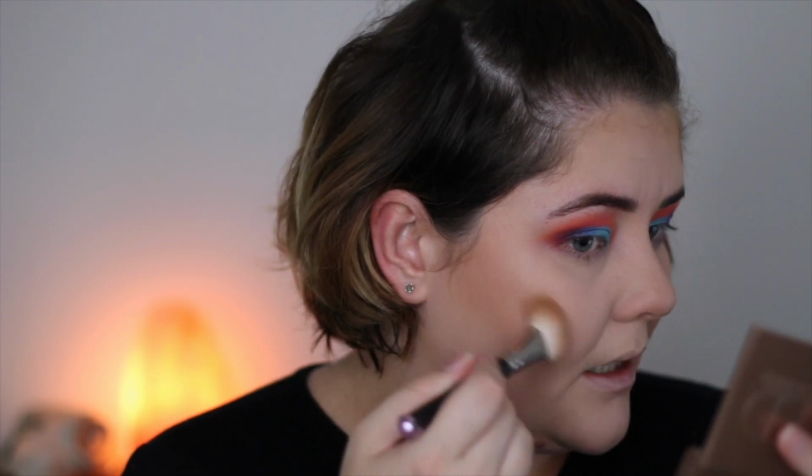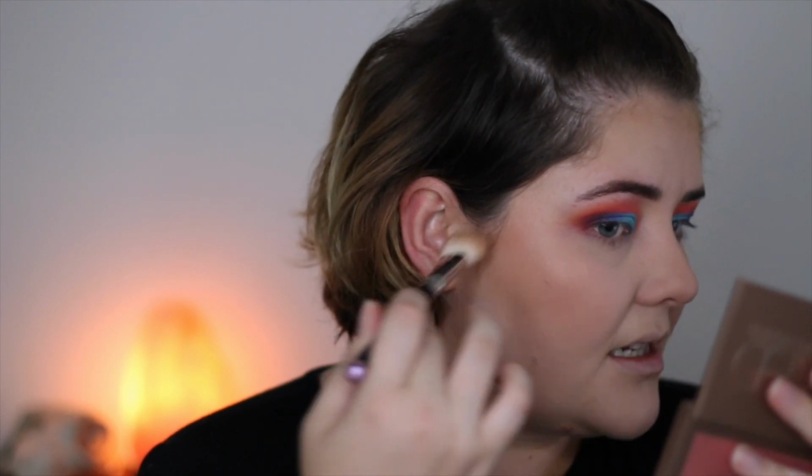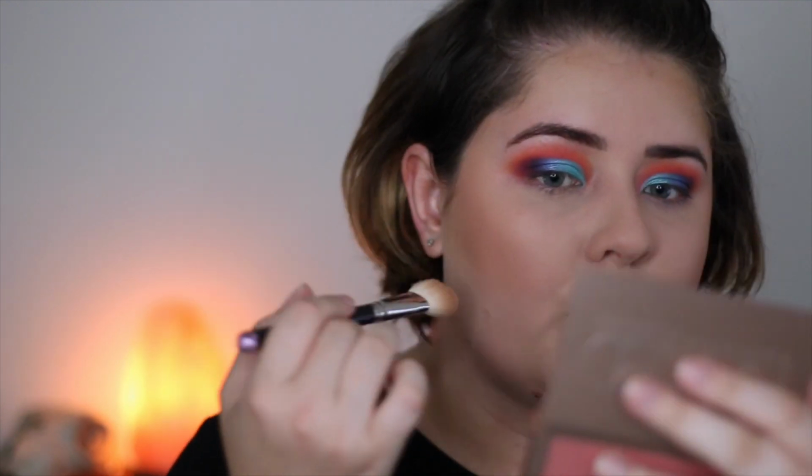Oh, that is pigmented. So I'm literally tapping my brush into it once, going and blending it on the skin. Oh, this does give a nice glow. And then blending it out before I put any more on. Laura, I don't even know how you hit pan in this. You have to touch it so lightly. Oh, I did a double tap. Oh, I'm getting cocky. Oh, I think I've definitely put too much on.